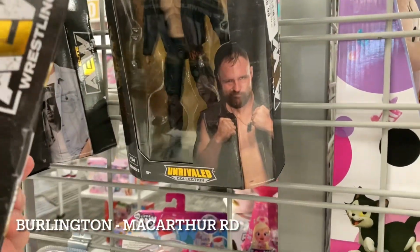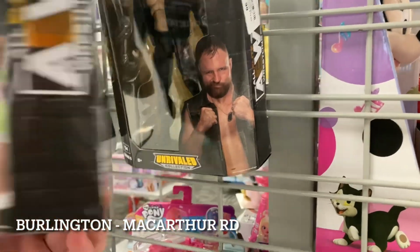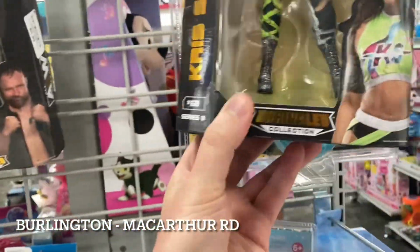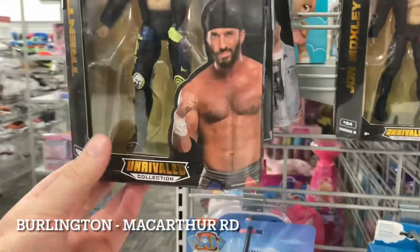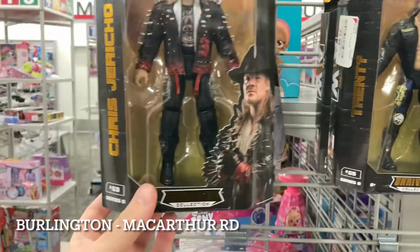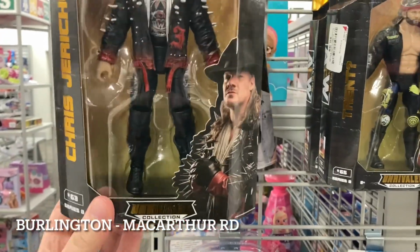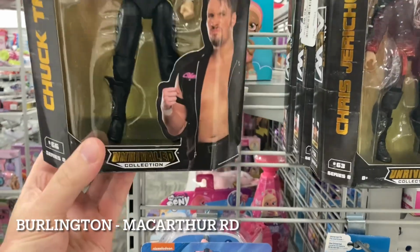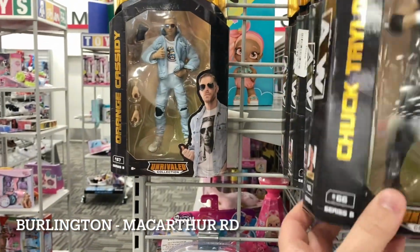I just found out they had AEW for $5.99. So I don't even have a Chris Statlander anymore. I think I'm taking that for $5.99. What else we got here? I did get this for about the same price over on Ringside Collectibles when they had their big clearance sale. We have Chris Jericho here, the Painmaker. He's in the house. We have Chuck Taylor, the gentleman himself, and we have Orange Cassidy.